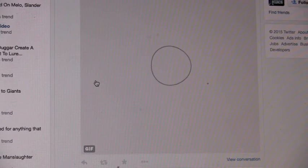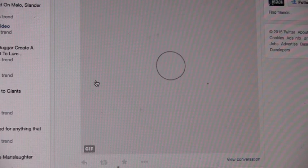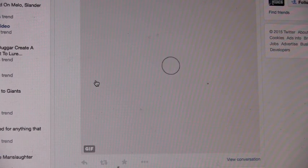The kinks actually get out of shape too. Yeah, that's cool. It's a neat project. Thanks to Dan Anderson for those awesome shapes.